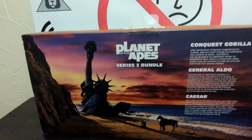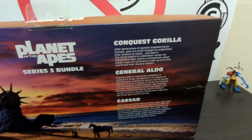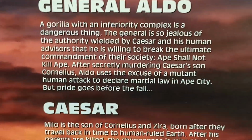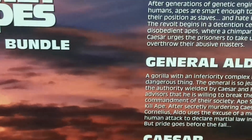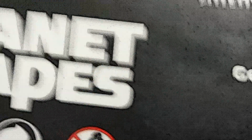On the back, same picture that we've seen before, the damn you all to hell image of the Statue of Liberty, Planet of the Apes once again, and we also have individual bios for each of these figures, which you can go ahead and read. And I imagine once I open this box, each figure is contained within its own unique box, and they'll probably have the exact same bios, but for now, there you are. Off to the bottom, if I flip this guy upside down, we have our usual legal information.